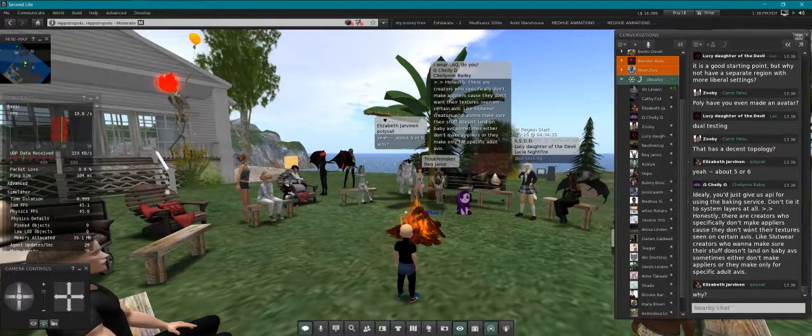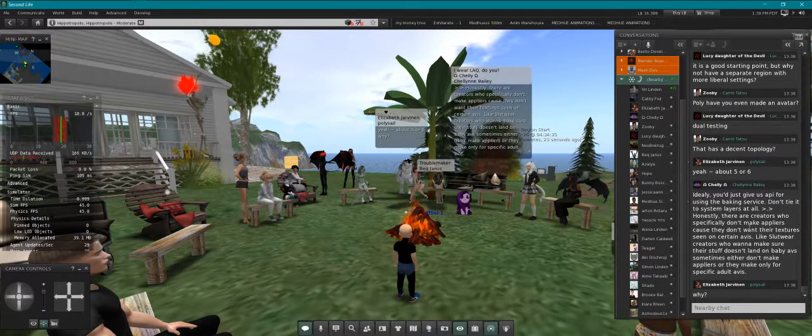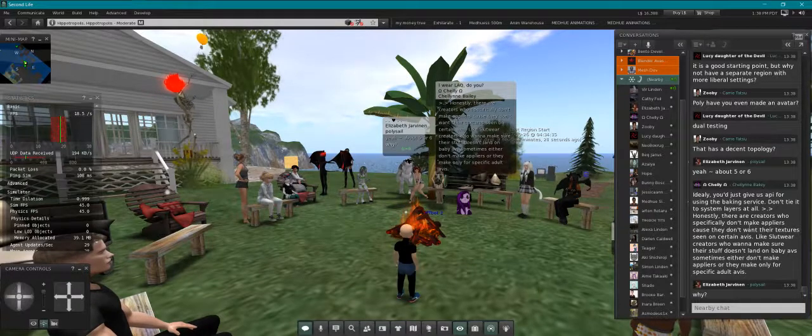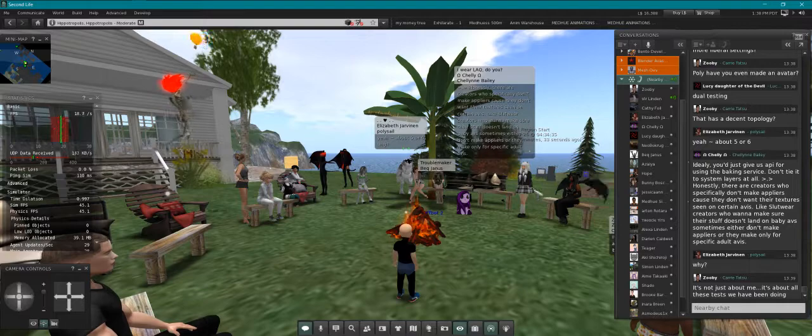Oh, okay. So Zuby, I hear that you're concerned about the polygon limits, and you've got quite a bit of experience with trying to model various kinds of avatars and clothing. What's your impression based on the stuff you've been doing?